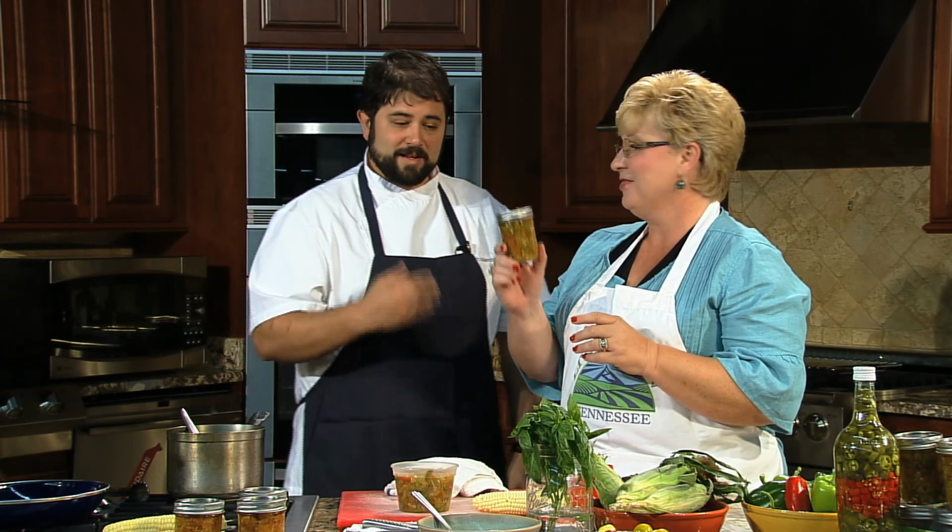Well, I'm thinking a big pot of pinto beans and a big pan of cornbread. That sounds great. This would be perfect. That, and it smells great. Wonderful. It has a spicy smell and yet a sweet smell at the same time.